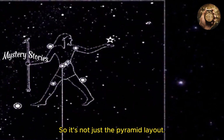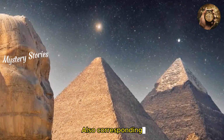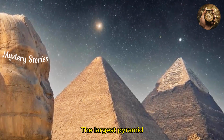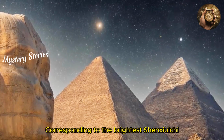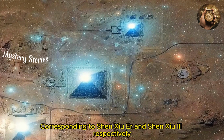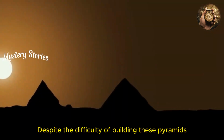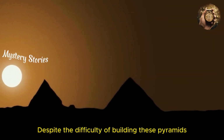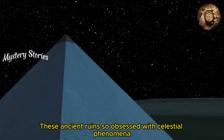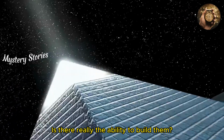So it's not just the pyramid layout. Even the sizes correspond to the brightness of these three stars. The largest pyramid corresponds to the brightest star, and the other two correspond to the other stars respectively. So here's the problem. Despite the difficulty of building these pyramids, which are so obsessed with celestial phenomena, do you think the ancient Egyptians at that time really had the ability to build them?